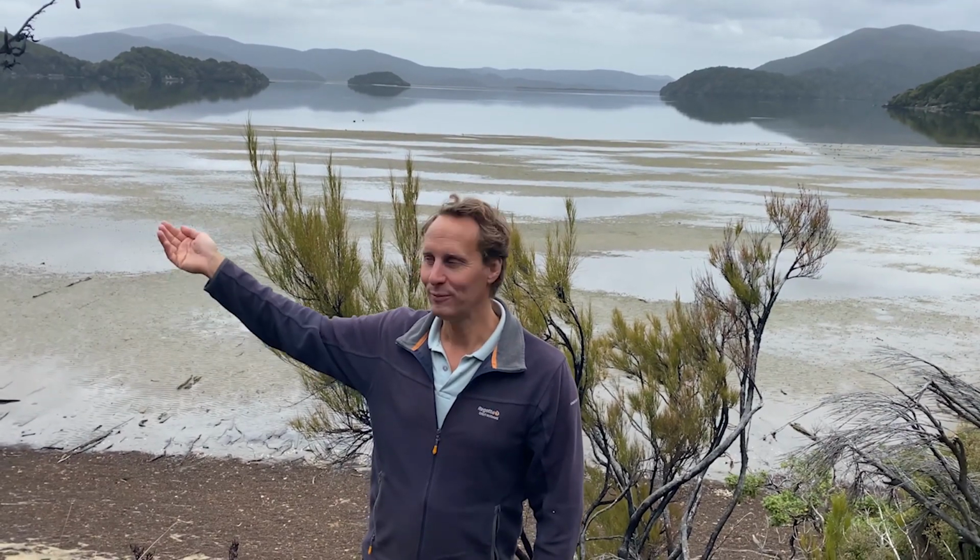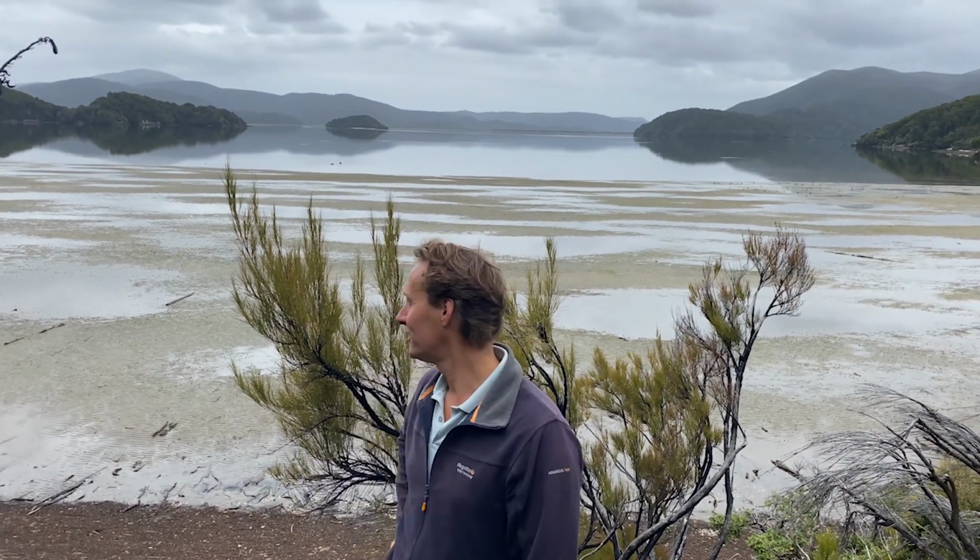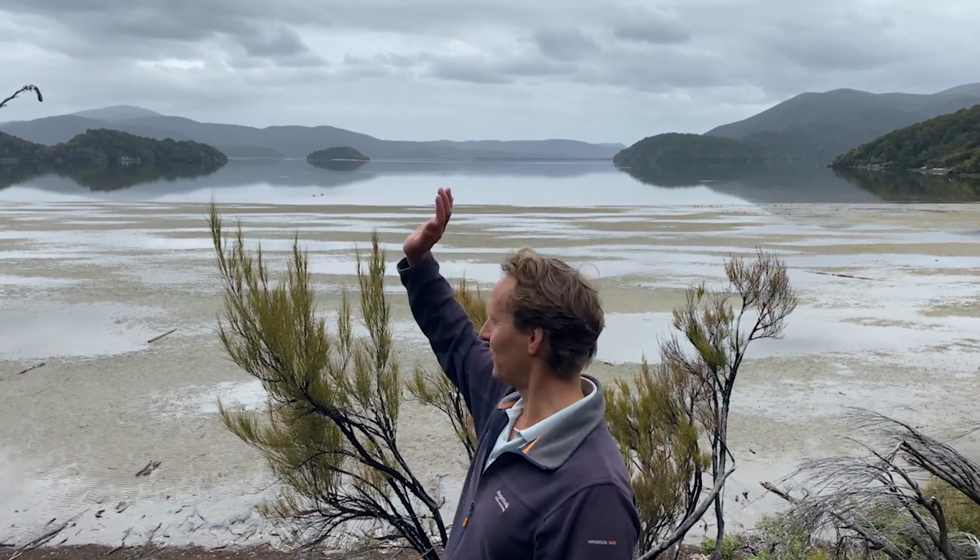Left the boat in Kaipipi Bay and we've picked up the track that goes all around the northern part of Stewart Island, and we've reached another part of the big Paterson Inlet. Our boat is over there.